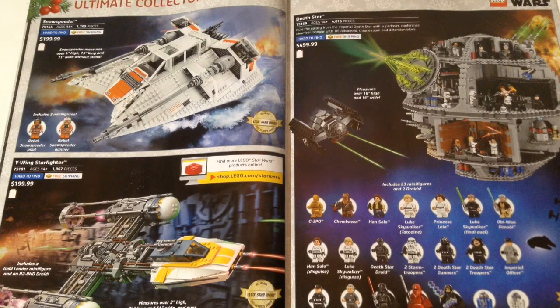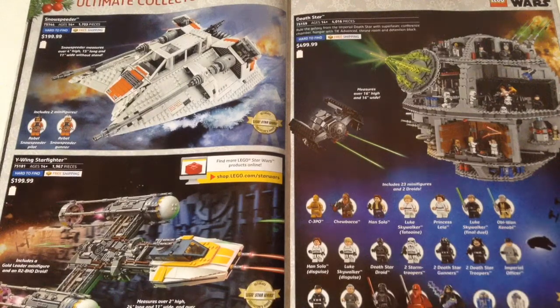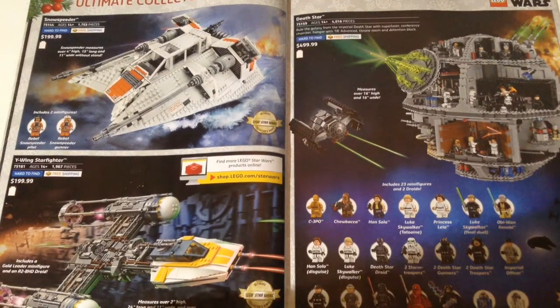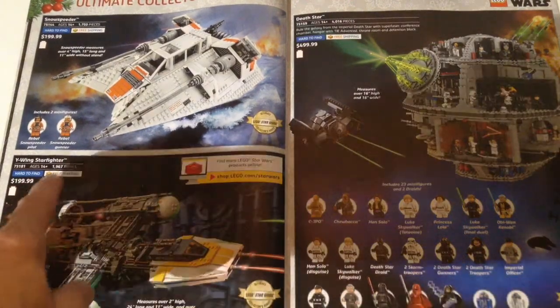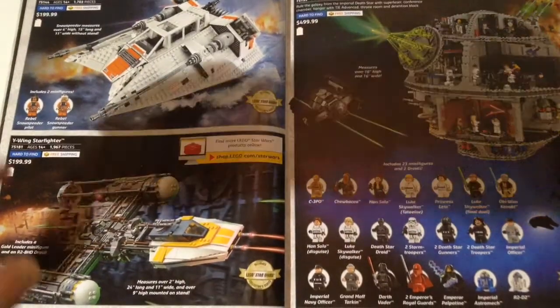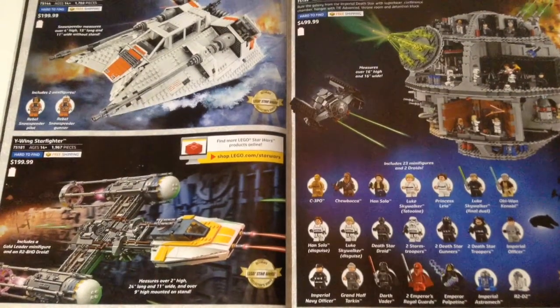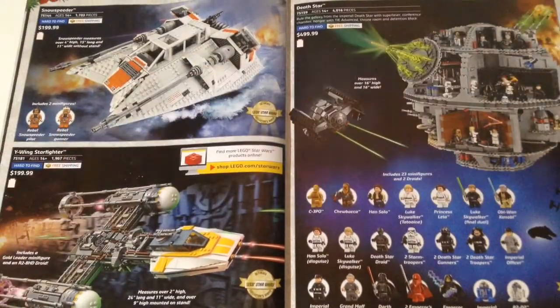$200 for 1,700 pieces. $200 for 1,900 pieces. This one's closer in line. So you've got 1,967 pieces for $200. And then right above it, you've got 1,700 pieces for $200. So why is this set not $179.99?